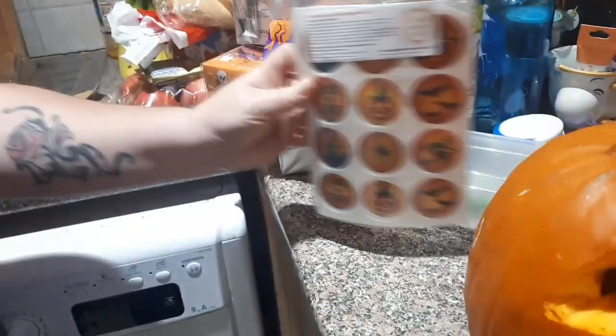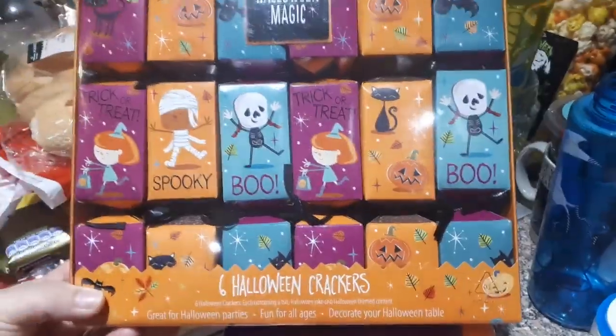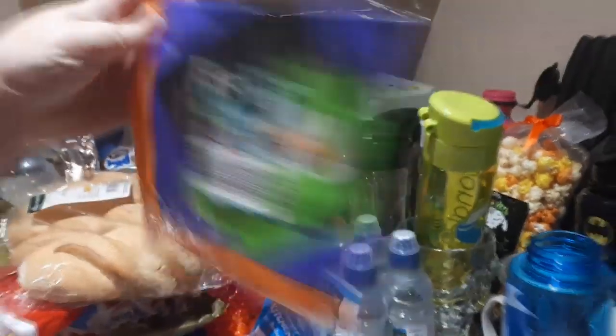They're the little rice papery things, aren't they? Yeah, I got these up for you too. And we also got some Halloween crackers. If you turn them over, it comes with some random Halloween accessories inside, which I think are pretty cool. And then we got some little napkins and stuff as well.